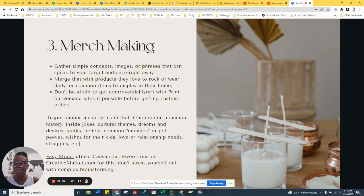And then, like the third bullet says, don't be afraid to get controversial, because that's what will really draw someone's eye and get their attention. And again, me just stressing, start with print on demand sites before getting custom orders.